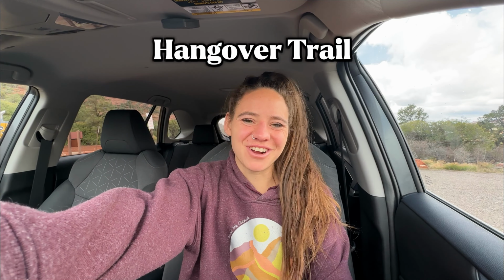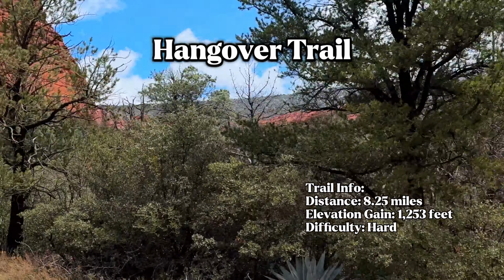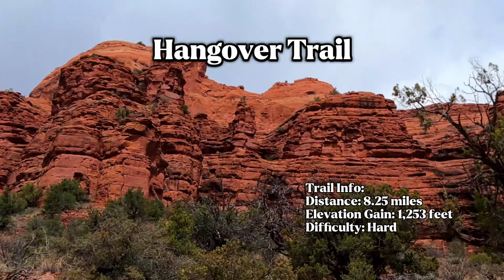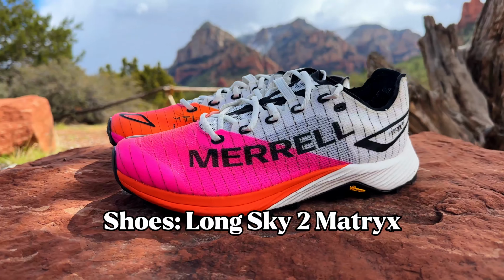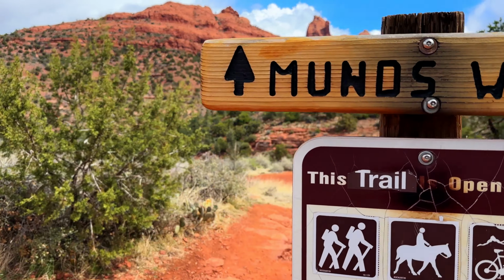All right, first run on this training trip to Sedona, and I'm at one of my favorite trails here, Hangover Trail. I'm getting in an easy run today, so let's hit the trails. I used the Long Sky 2 Matrix for this run. These shoes have great grip and solid support for longer trail runs.